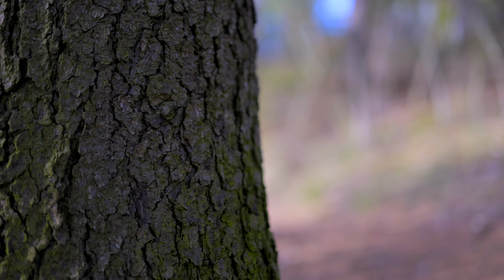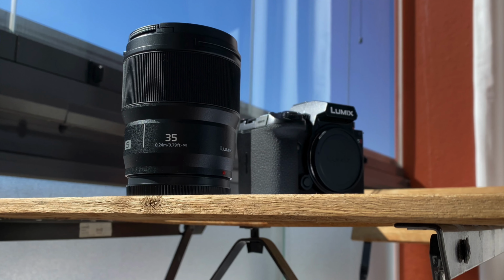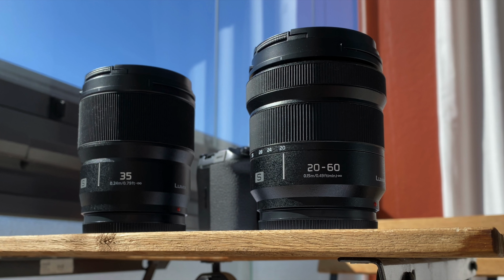I'm here to show you what you get when you shoot with a 35mm prime lens. The prime I test is a Lumix f1.8 and I compare it to the Lumix 20-60 zoom lens. But first, how does one end up pondering whether to buy a 35mm prime? Let me tell you.